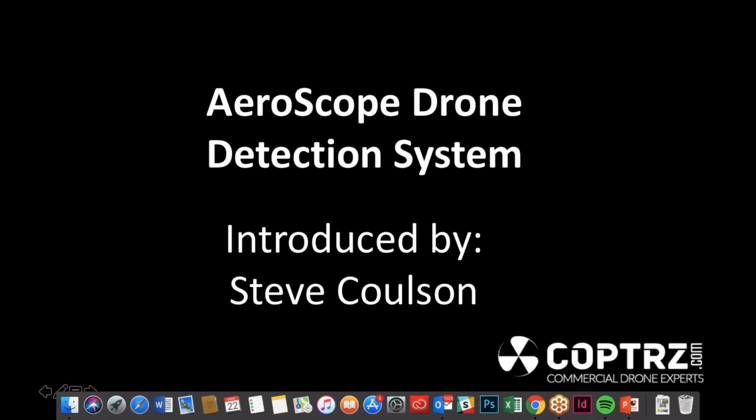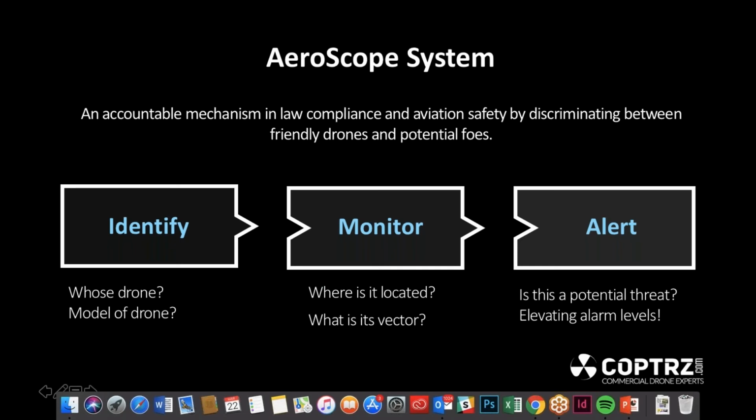Homeland Security actually released a report in 2017 warning of the imminent threat of armed drones, both to the public, to defense establishments, and also airlines and airports. So the AeroScope system gives a mechanism in law and aviation safety by discriminating between friendly drones and potential foes. So what does the system do?